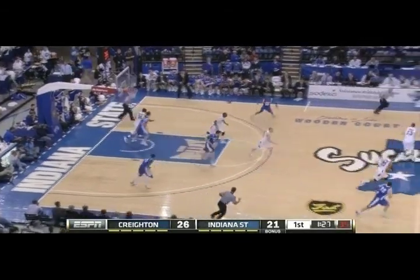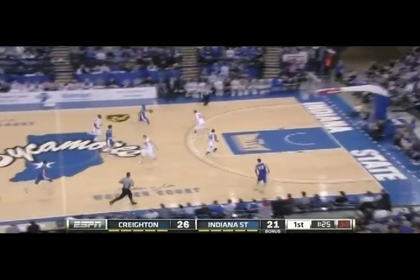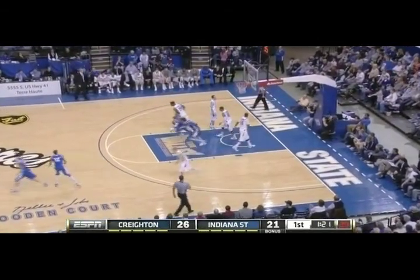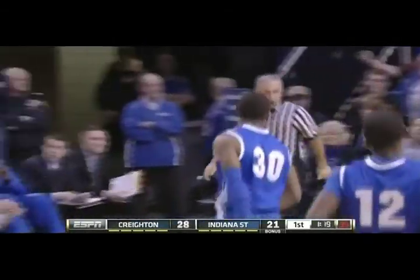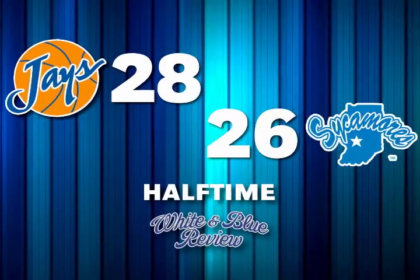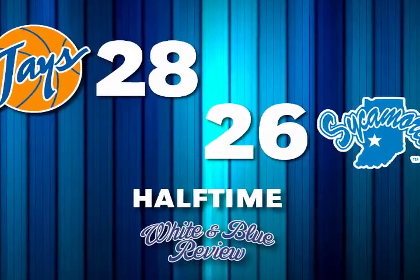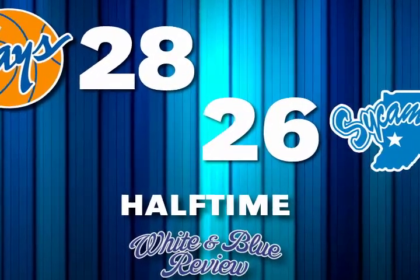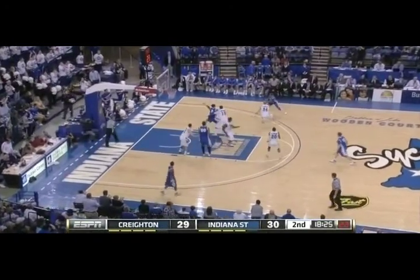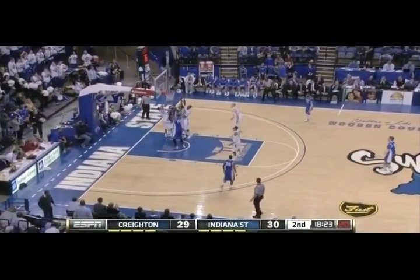The rebound, Ethan Rocky, Creighton. Blue Jays on the move. Rolls in for Antoine Young. That's fundamental basketball right there. Reason. Tough finishes in the paint. Stay to go to move.